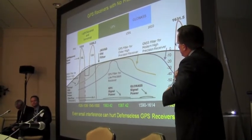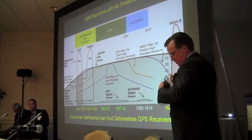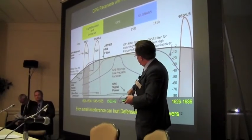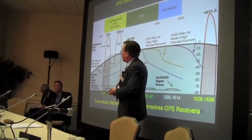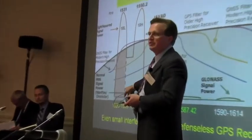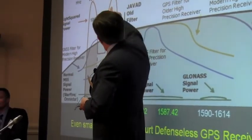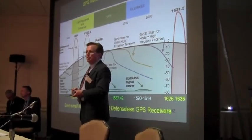With respect to high precision receivers, you've heard a lot about filters and cheap filters and various things like that. I call your attention to a few things in this chart. Again, this is GPS signal power here. This is the transmission power of the previously authorized satellite use of the MSS band. The band that LightSquared is licensed to have is MSS, which stands for Mobile Satellite Service. Note the satellite. These red bumps here are LightSquared's operating power in terrestrial mode.